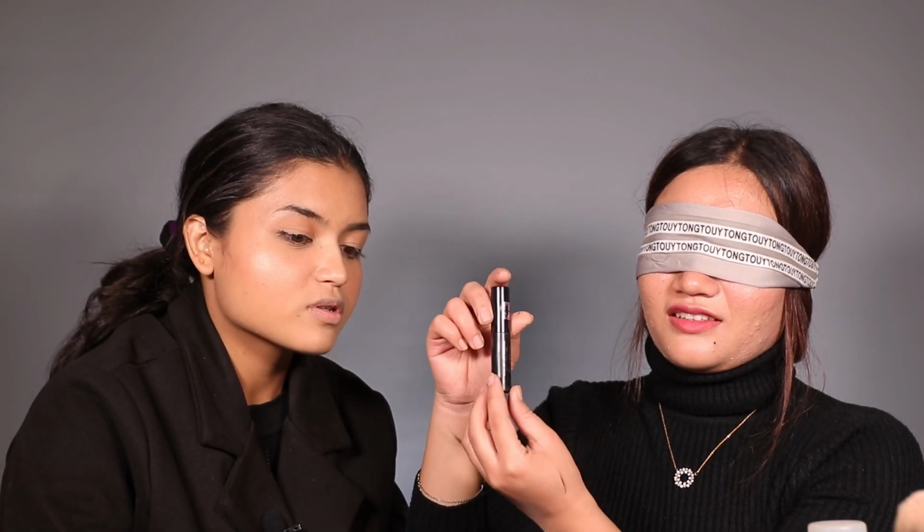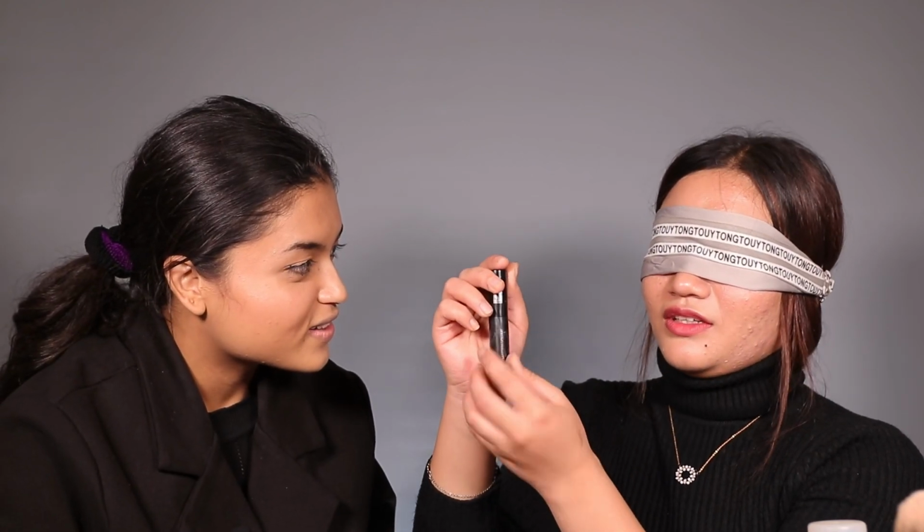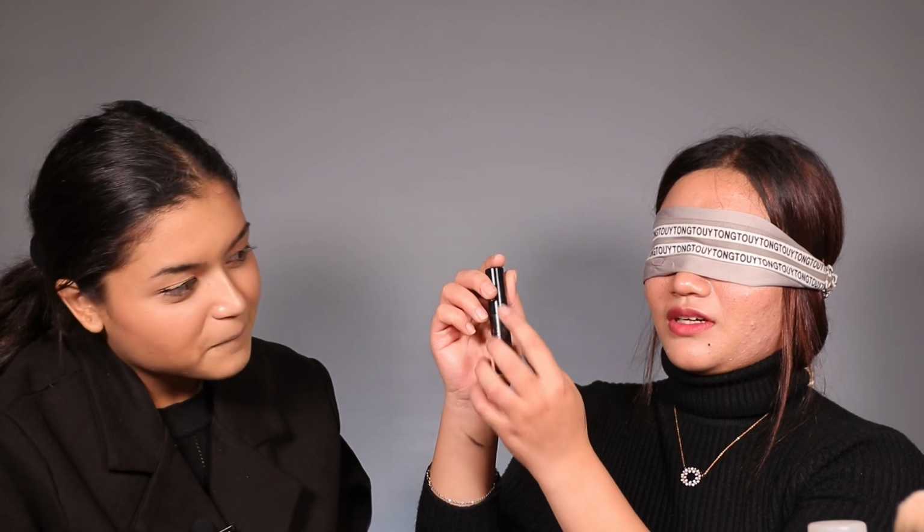So this is a mascara. This is one of my favorite mascaras from YSL. It has lengthening power and volumizing, but it's easy to remove, so I love this one. So you want me to put it on? So you'll put it on. Okay.